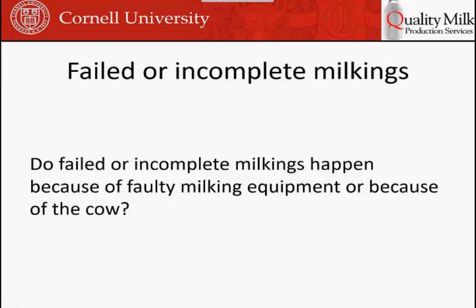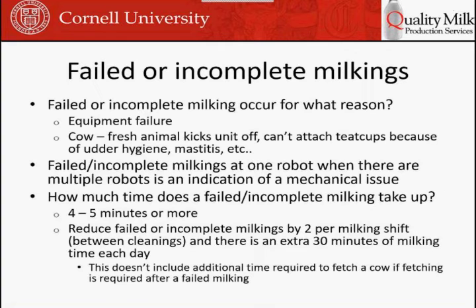Failed or incomplete milkings is one that I look at a lot. So, do failed or incomplete milkings happen because of faulty milking equipment or because of the cow? And the answer is both. We can't say that because there was a failed milking, the cow had mastitis. It could also be equipment failure. It could be there's a tear in a liner, so we don't have proper vacuum or pulsation.